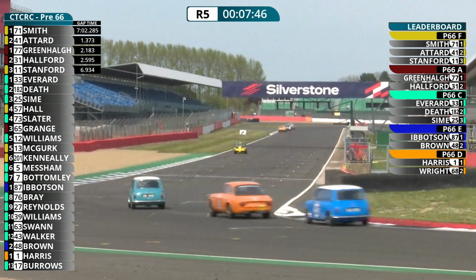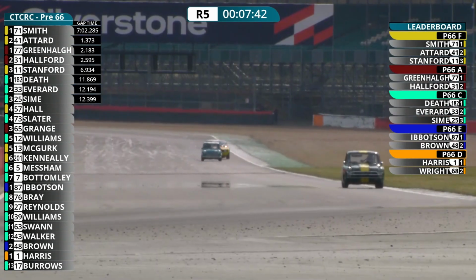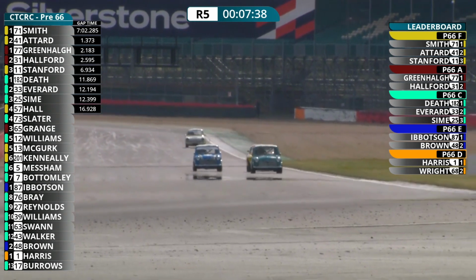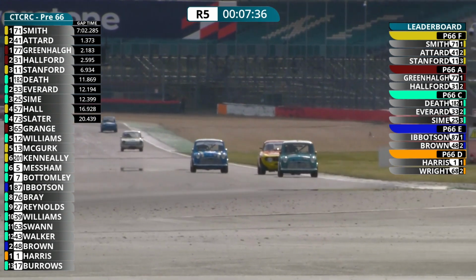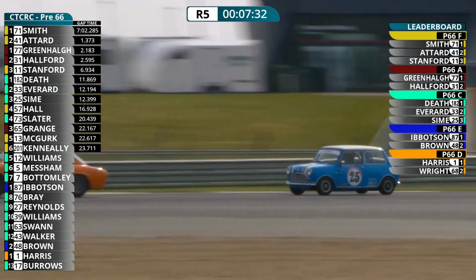Just over 7.5 minutes to go, so we're coming up to half distance, and there's been a change for the lead in Class C. We see there Harvey Deeth has taken the lead of Class C. Now here comes Barry Syme trying for 2nd place. So the Alfa Romeo of James Everard has lost the class lead.